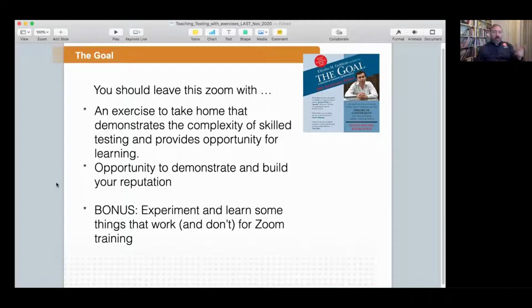And if you can find the bugs, then you can build your reputation among the Lansing group as someone who knows what they're doing. And this is the second time I'm doing this over Zoom. So we will be figuring out what works to not just have me read some slides, but to actually do collaborative exercises together.